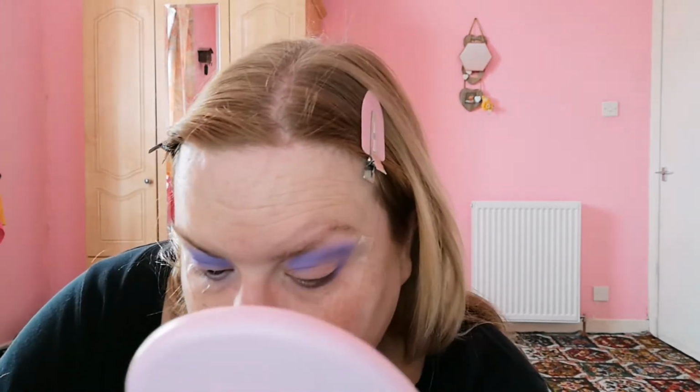Oh, that'll do. Then I'm going to go into the shade Tranquil, which is like a really light lilac. And I'm going to take a tiny wee bit of that and just run that on that outer edge there. I'm going to look like Dame Edna Everage, aren't I? Hello, possums. Yeah, so we're just running that slightly on that outer edge just to blend that in a bit.